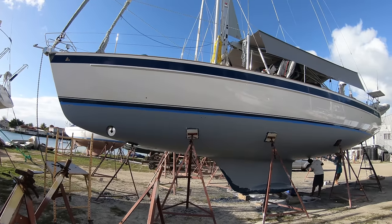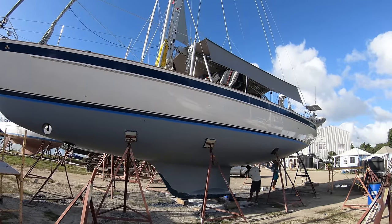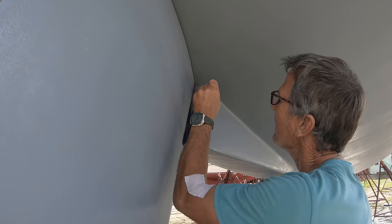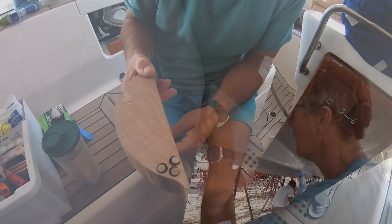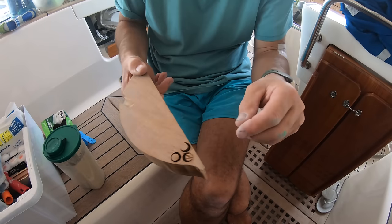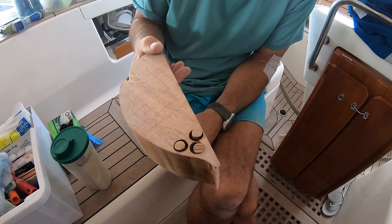First coating of InterProtect is done. Touch up where the roller didn't fit. Not letting Jesse have all the fun. We have some nice teak, care of a nice business in Herrington. Thank you, Ray. We're making some plugs for our handrails.